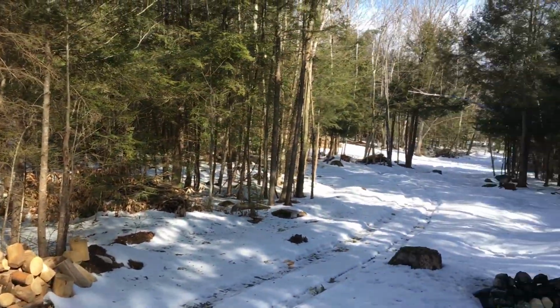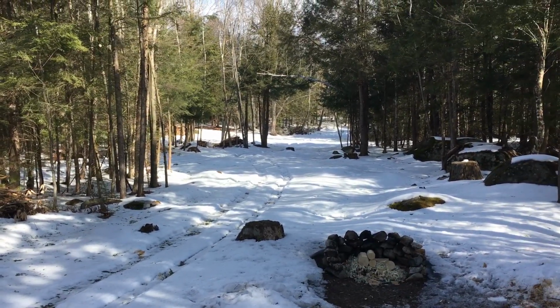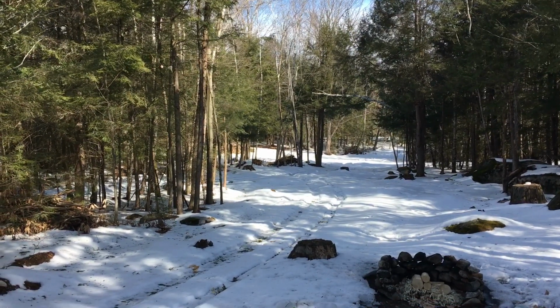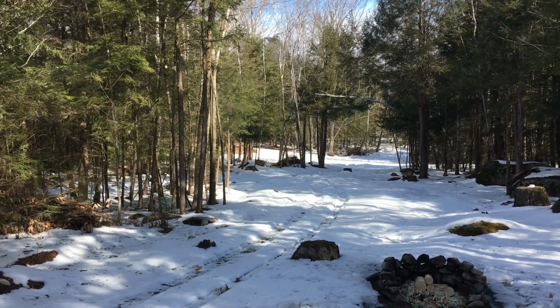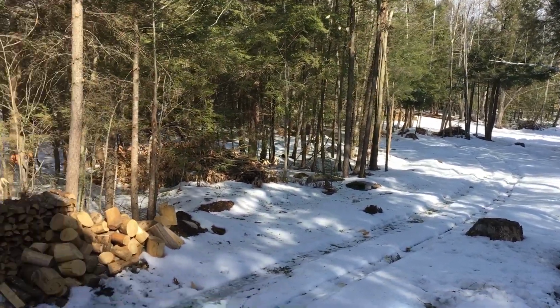Show you guys the view I'll have. Be sitting a lot on this. I'll be spending a lot of time on this deck, I think. Drinking a nice cup of coffee. Can't wait.